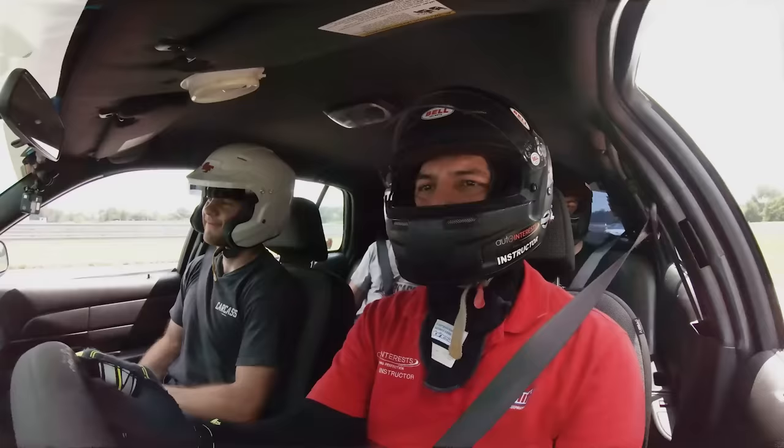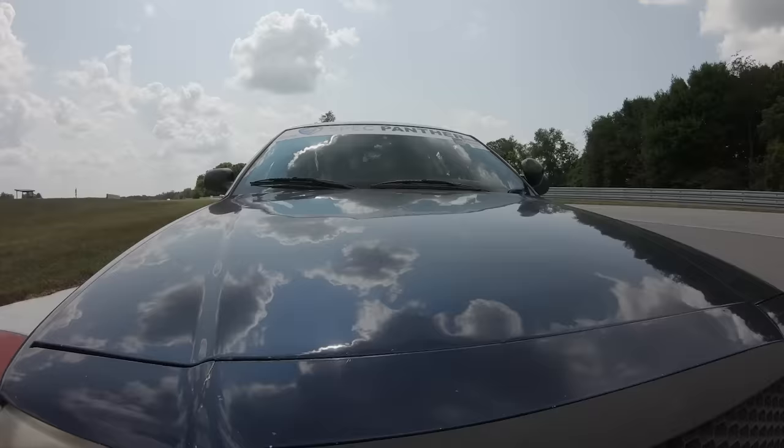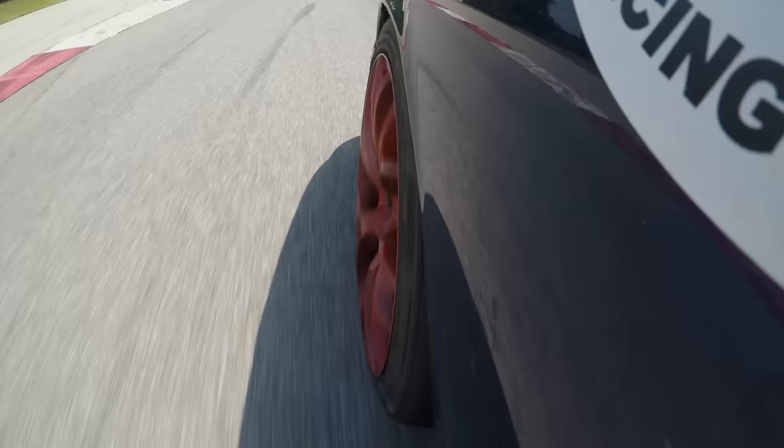So my car's already warmed up, but you typically wanna let your car warm up a little bit, get the brakes nice and warm, get the tires nice and warm. You just kinda come in here a little bit and just get everything up to temp. You don't wanna push too hard too early. So mentally, you want to prepare, and you want to just kind of know your limits and what you're going to do.